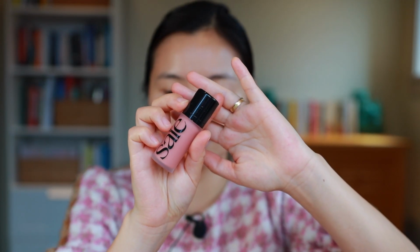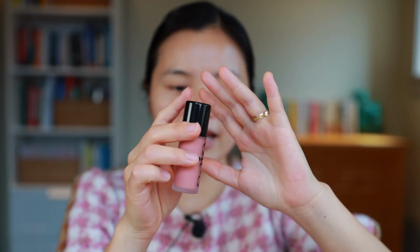And then for a while now, I've been really intrigued by the Saie blushes. So this is their Rosy shade. And I actually originally was thinking of getting this in the Spicy shade, which is more of a warm terracotta, but I couldn't pass up this deal to get both this and the highlighter, and I've heard just such amazing things about this formula. So those are the new products I'll be demoing today.